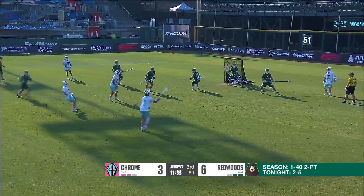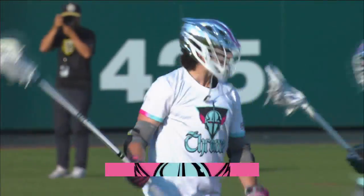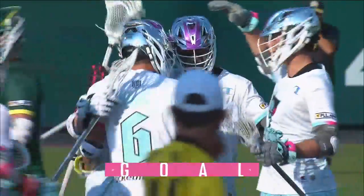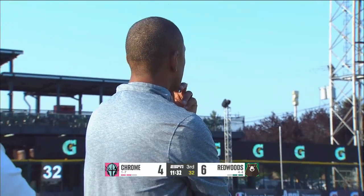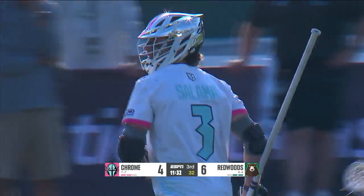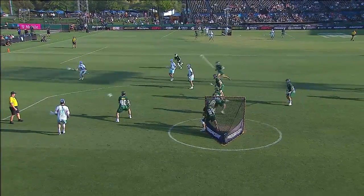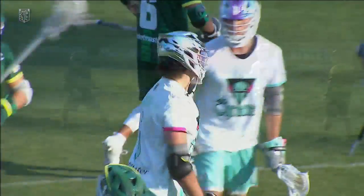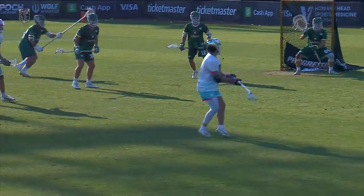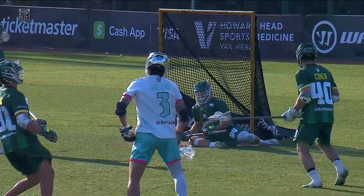Wisnauskas with a takeaway. Leads to a 2-bomb. Salama has the answer. His first goal of the season. And they'll give him 1. So much for the rock fight. These teams are coming out firing here. Off the turnover, Morrill identifies Salama as the trailer. And that's a 2, right? Absolutely. It's pretty clear. Absolutely. Beats him 5-hole. A ton of heat on that shot.